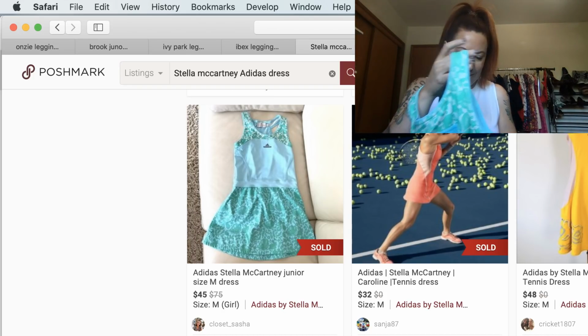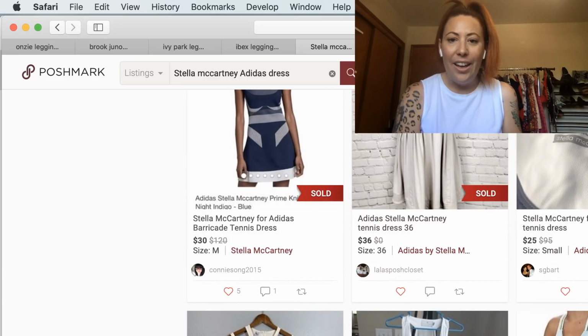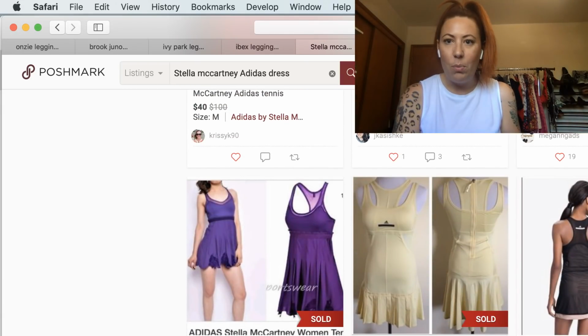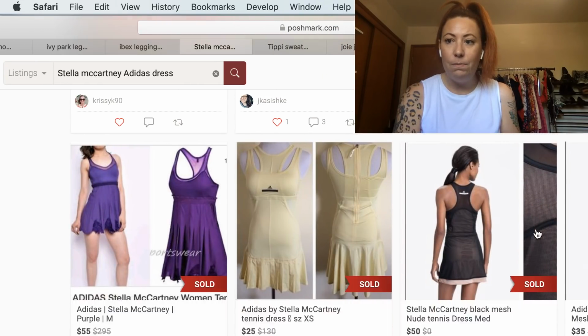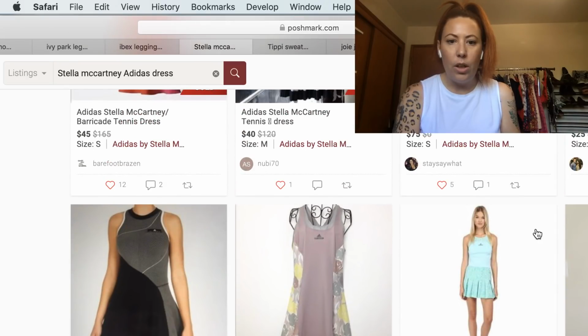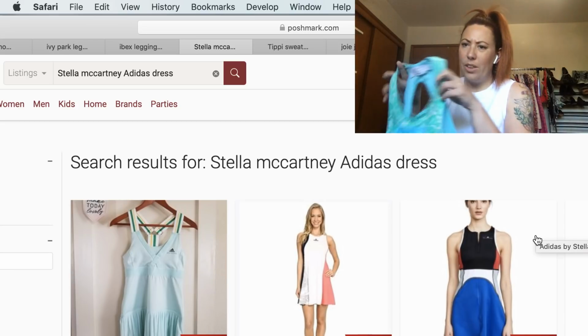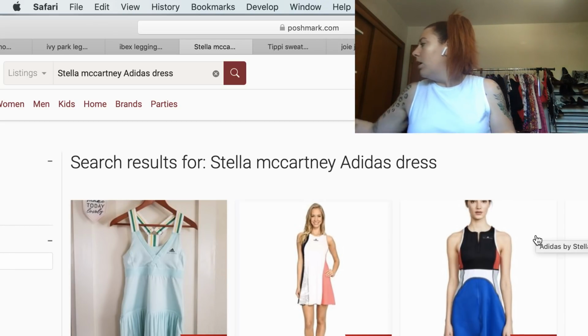That says it's kids. This is not a kid's dress. This is definitely a woman's dress. Anyway, I think right around $50 is what I will be pricing this at, and then we'll see how it does. I think that's a good, fair price point. Tennis dresses generally will do good. So Adidas, Nike tennis dresses, I'll pick up. This was a great find.